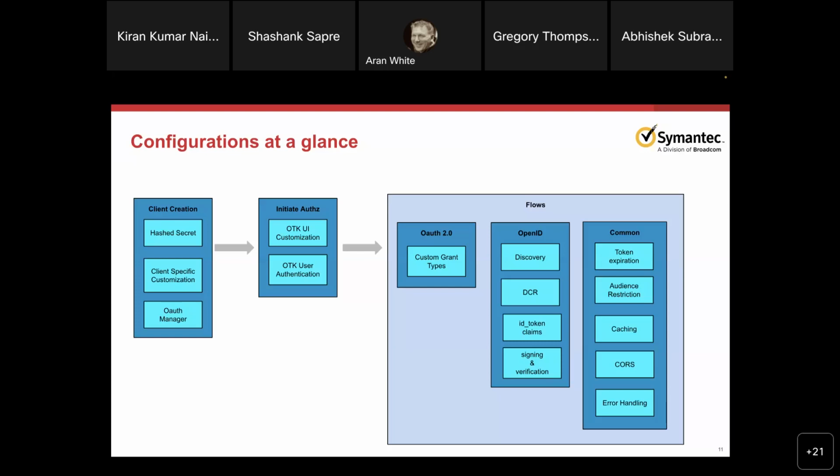If you have gone through the authorization code flow, right? We know there is a consent screen, grant screen, and everything. So there UI customizations can be done. Okay, there is a scope for that. Not a great scope, but there is some scope for UI customizations there. Okay. Finally, we have the OAuth OpenID flows, right? In these flows specifically, we can customize a few things. For example, in OAuth 2, we can customize grant types. We can add a new custom grant type. Okay.